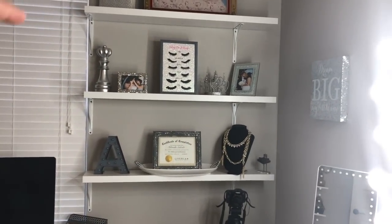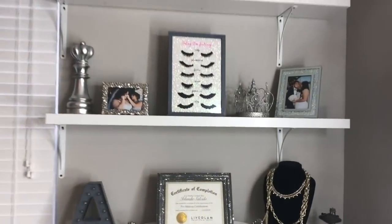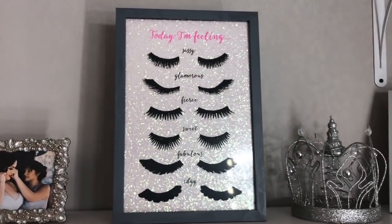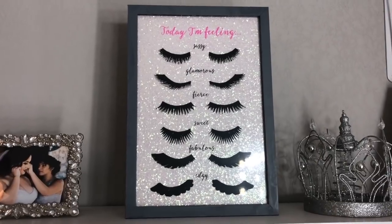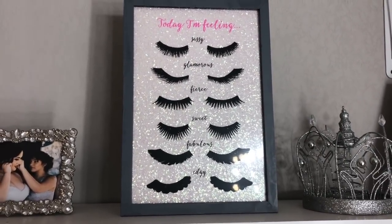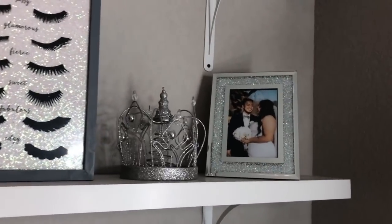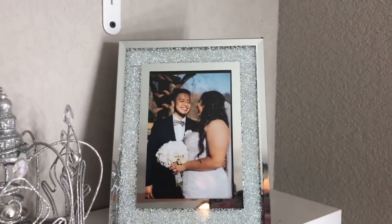I have that big chest piece, the queen. And then I have this picture of me and my sister. And then this cute little canvas that says, today I'm feeling sassy, glamorous, fierce, sweet, fabulous, and edgy. And then I have this crown. And then one of my wedding pictures, guys. How cute are me and my husband?